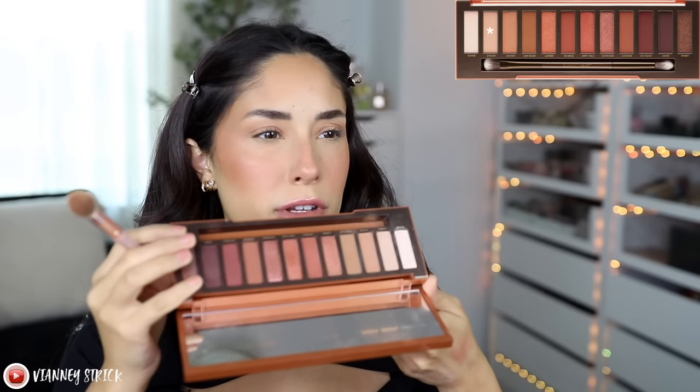You know what I just realized? There is no gold shimmer in this. There's only three shimmery shades that are all red, and then this is a bronzy duochrome.